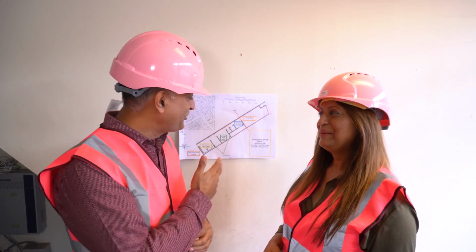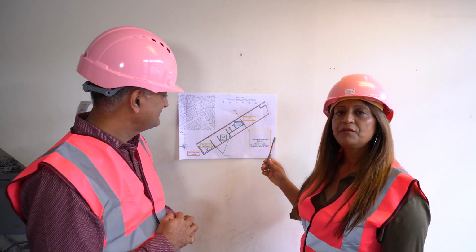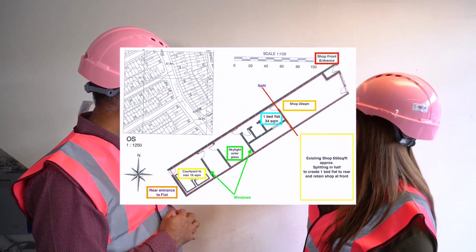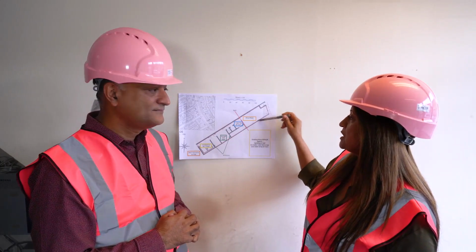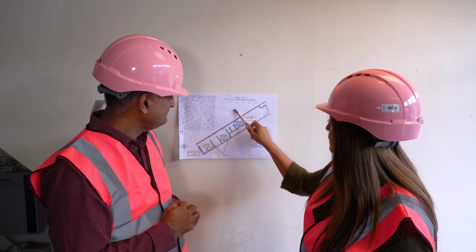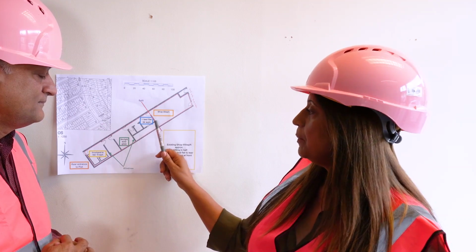So talk us through what we're going to do with this site. Okay, so the shop is actually 650 square feet, slightly more than that, that's just approximate. So what we're going to do is retain the front portion of it. This is the entrance that we just came in from. So approximately 30 square metres we're going to keep as the shop. And then we split it from here and turn that into a one bed, about 34 square metres, but slightly more than that.